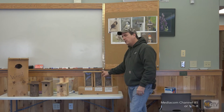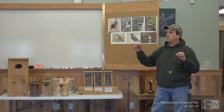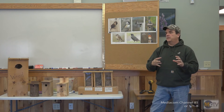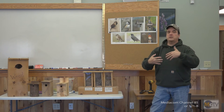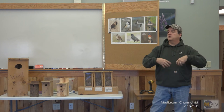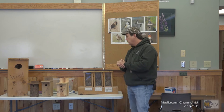Wrens are interesting in that the males will migrate north first in the year, establish a territory which can be an acre, 2 acres in size, and the male will go out and he'll search out every cavity within that territory that he wants to maintain, and he'll build a nest. And then once the females migrate back north, he will court her by taking her to each site in which he has built a nest until she decides, okay, I like this one. Well, then she'll proceed in tearing that all apart and then rebuilding the nest on her own. So interesting behavior on wrens.